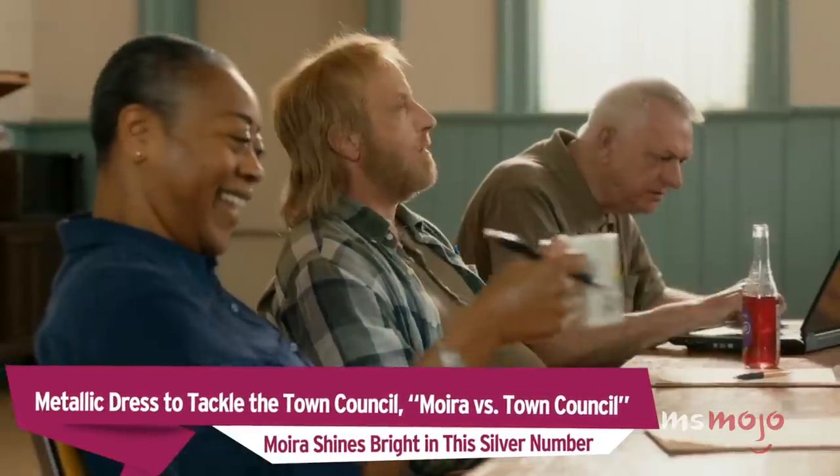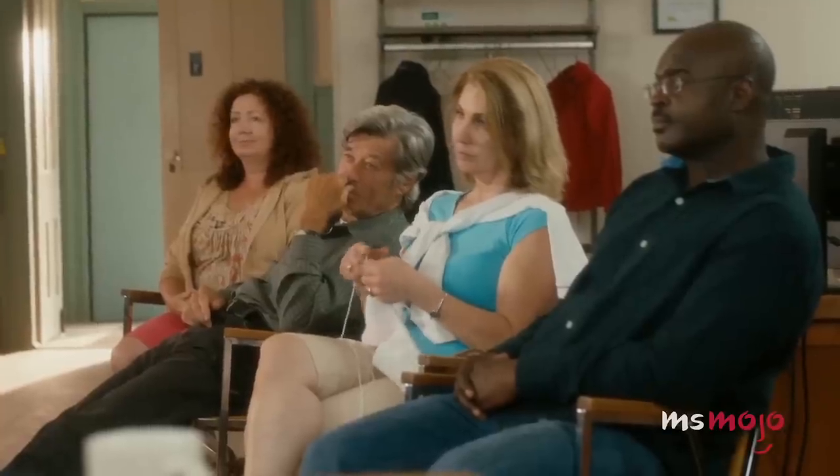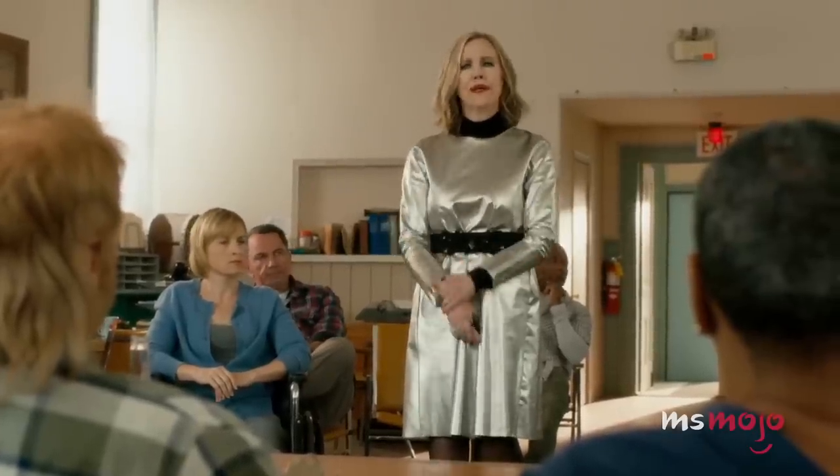Moira shines bright in this silver number. I'm speaking about what we have allowed to happen to this town. Everyone leaving their old things here and there like some citywide garage sale. I deserve better. We deserve better.